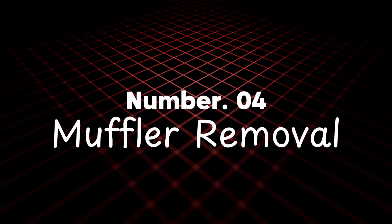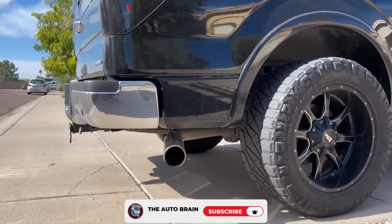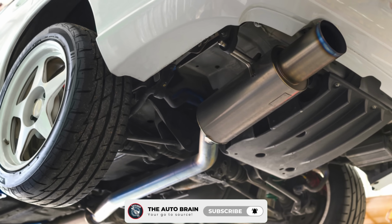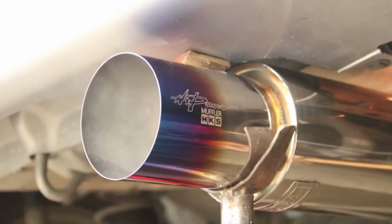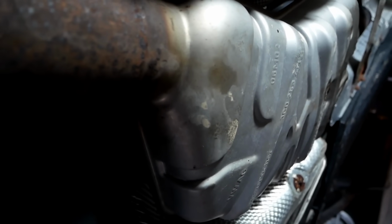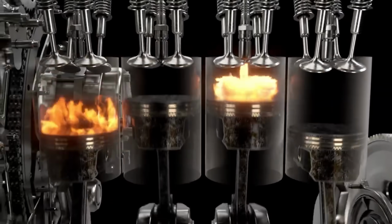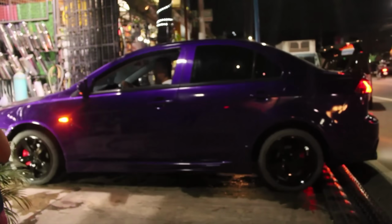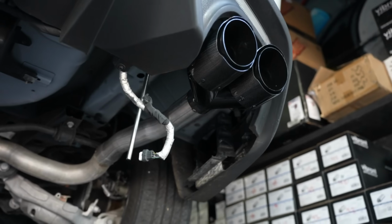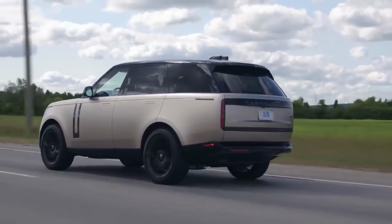Number 4. Muffler removal. Muffler removal, or a muffler delete, is a common modification for performance enthusiasts seeking a louder, more aggressive exhaust note. The muffler's job is simple. It reduces engine noise by forcing exhaust gases through a series of baffles that absorb sound. By removing the muffler, you allow exhaust gases to flow more freely, which can slightly improve engine performance by reducing back pressure. This is why race cars don't have mufflers. They prioritize maximum power output over noise reduction. Without the muffler, you get that raw, throaty sound that turns heads and sometimes raises eyebrows.